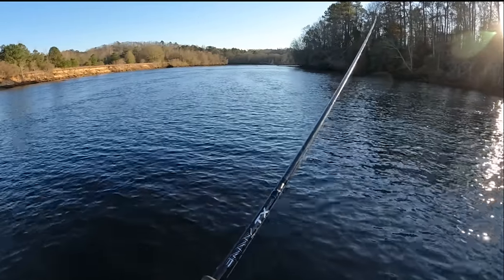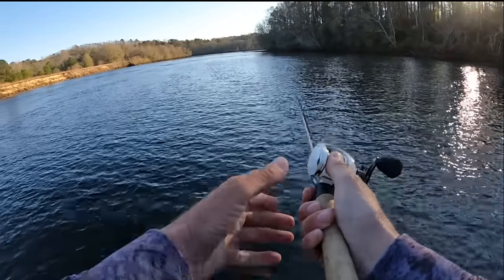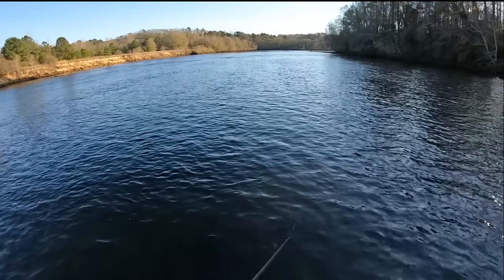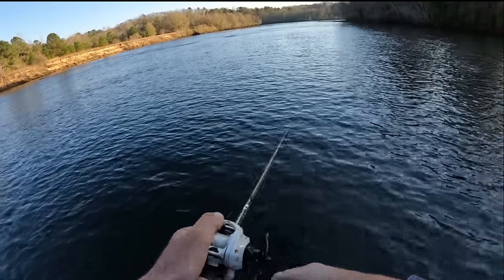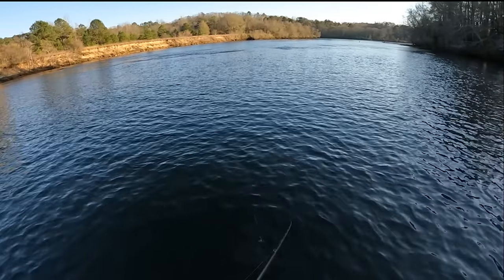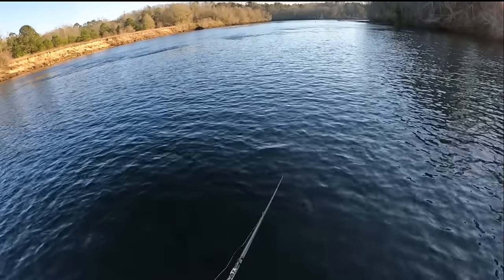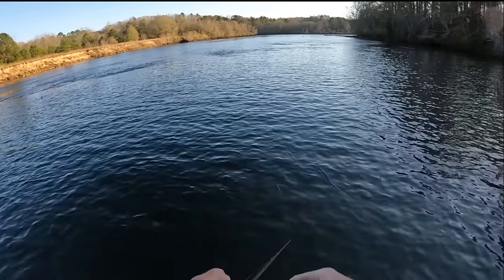And fishing out of this boat, if they don't bite the few baits that I bring, there's nothing I can do really. The Maverick is approved by the bass here, though, for a tough day. They're biting it.